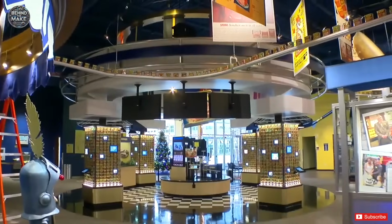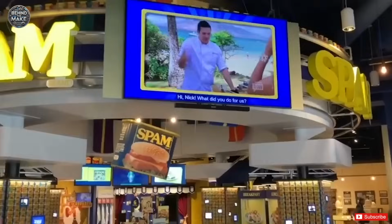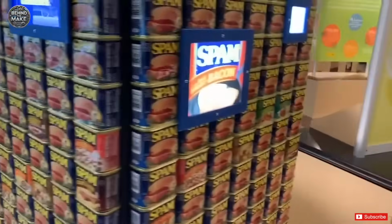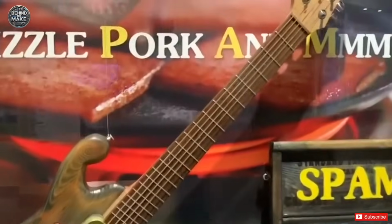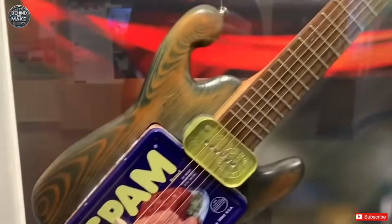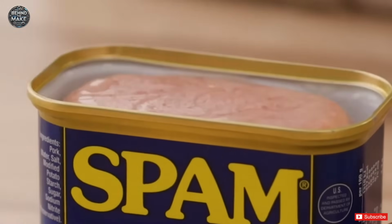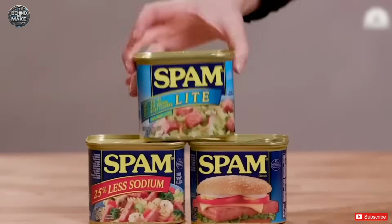For fans, the Spam Museum in Austin, Minnesota offers a fun and unique experience celebrating its legacy. The museum dives into Spam's fascinating history, the production process, and its global influence. With interactive exhibits and hands-on displays, it's a one-of-a-kind destination for fans and curious visitors alike.